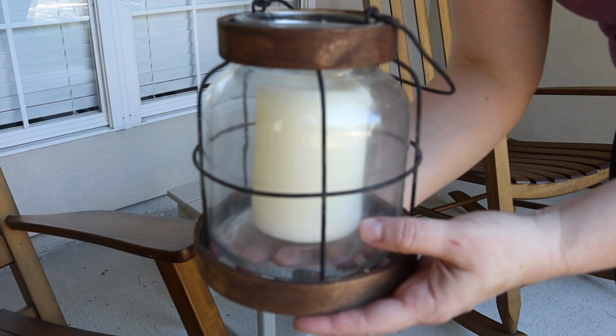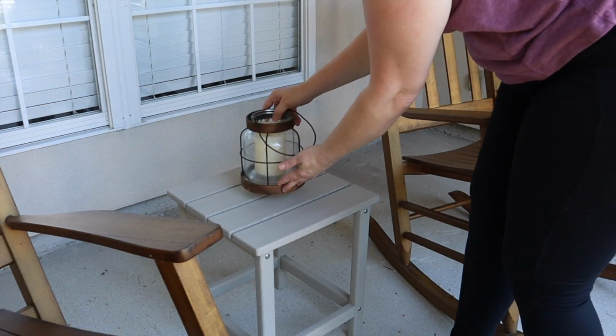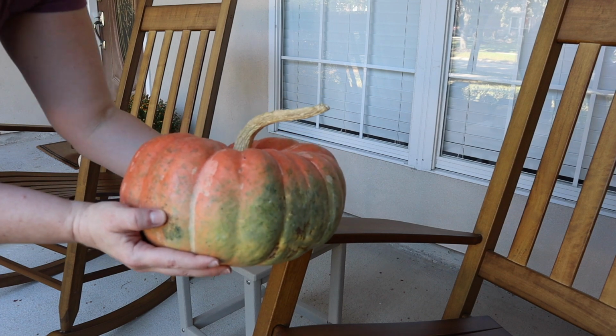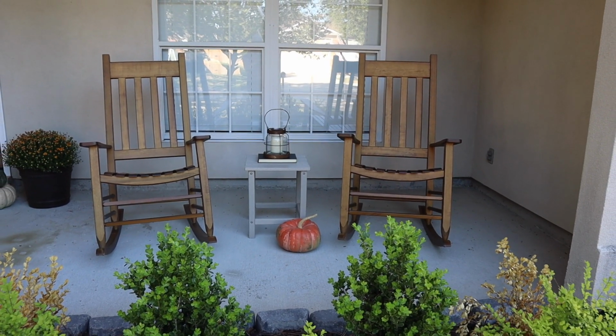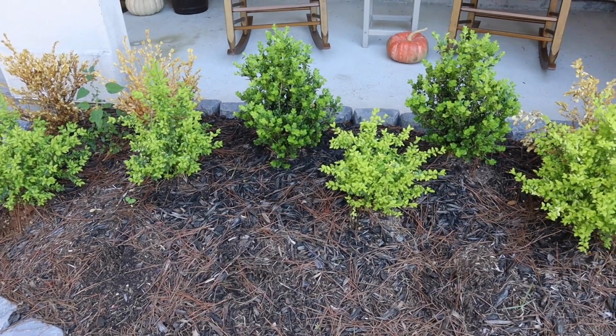This is just a little lantern that I had out in the garage, and I haven't used it in years, but I noticed that the wood tone was very similar to the rockers. So I thought I'd add that here on the table with a citronella candle inside, and then add another pumpkin here at the base of the table. So this is just a really simple way to bring a little fall decor onto my front porch.